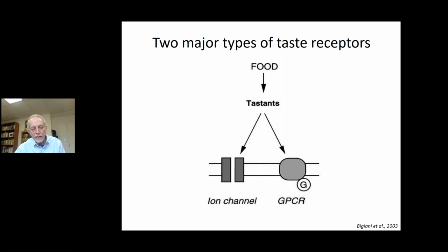The one on the left, the ion channel, is very, very different. Here, the tastant, and we believe this is how salt works, does not go into a lock and key situation, but literally goes through a channel or a hole inside the cell. This is very, very specific for salt. As a consequence, as we'll see, there are very few compounds that actually are salty.